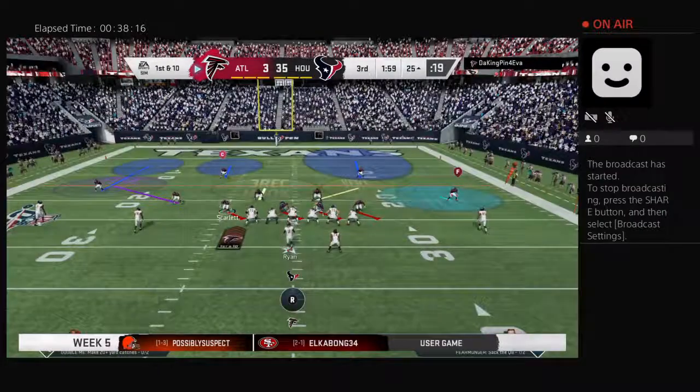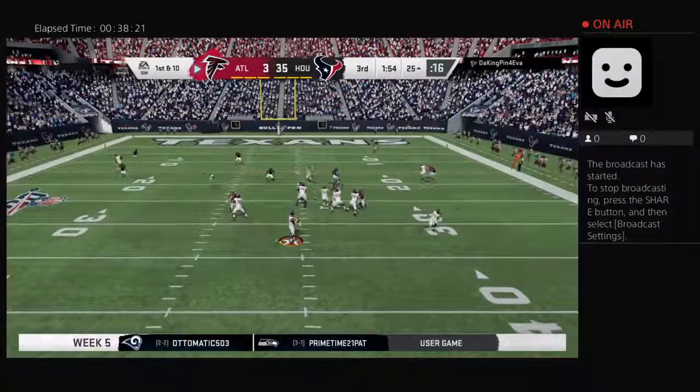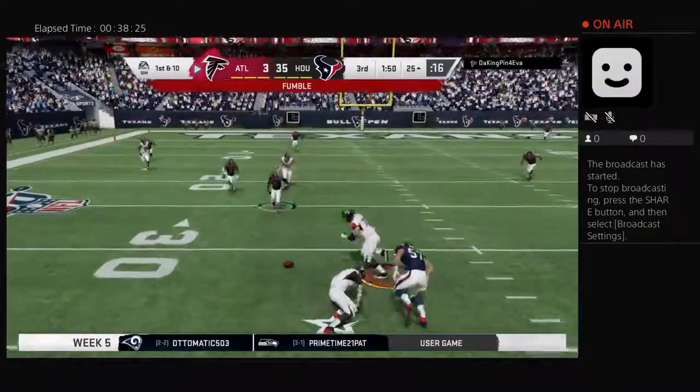25! Watch a slant. Throwing now, Ryan on first down. Ryan hit, and he lost the football.